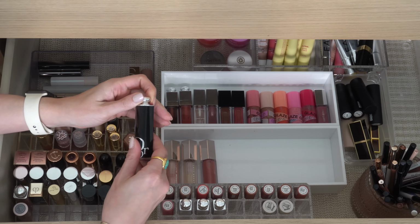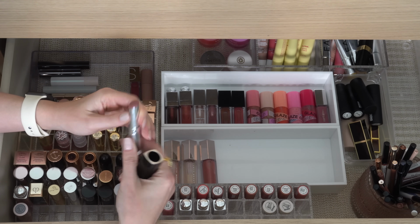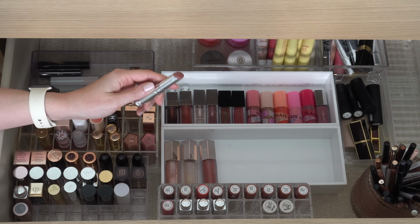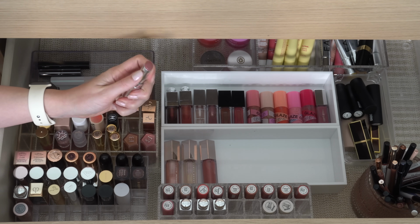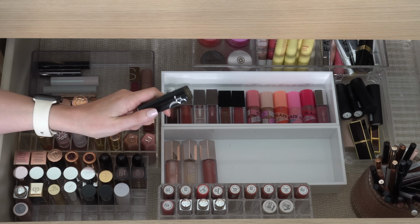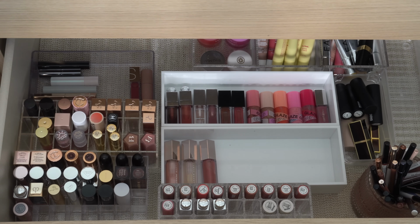Maybe this also from Dior. This is the Addict Shiny formula. I forget the exact name, but this is the shade Atelier. When I swatched this in the declutter, I made a mental note in my head that I needed to get that out and use it some more. So we'll do that also.